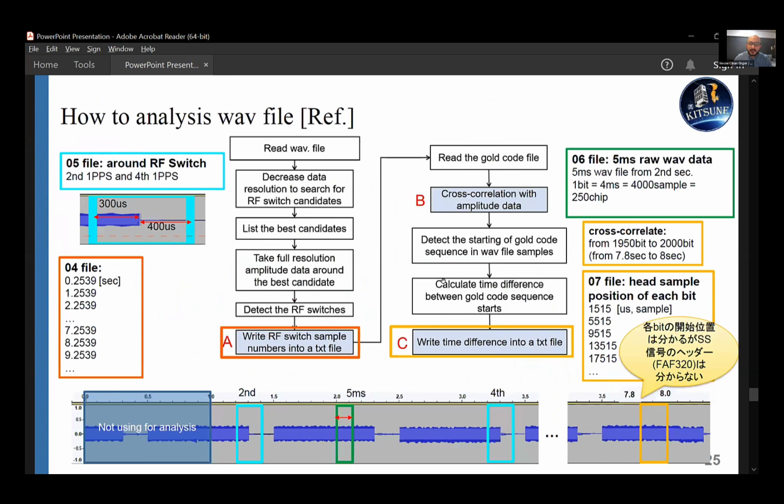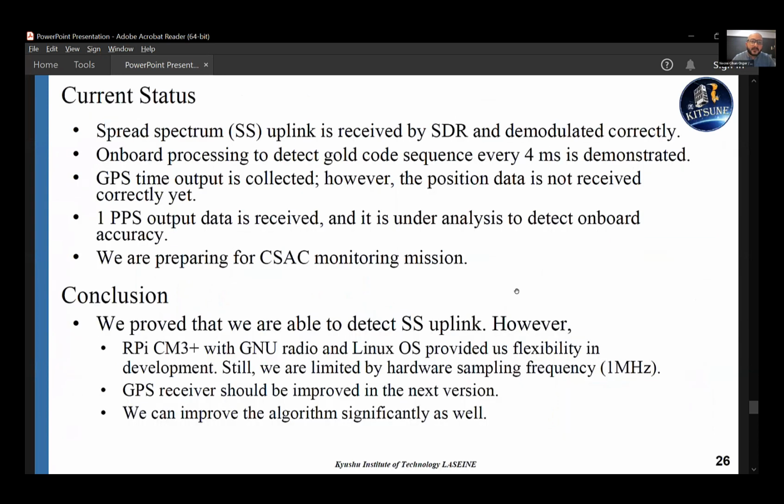And I will pass this one. For the current status, we were able to uplink spread spectrum, and we were able to confirm that the SDR received it and demodulated it correctly. Onboard processing was able to detect the gold code sequence every 4 milliseconds as we planned. GPS time output is collected, but the position data is not received correctly yet. We are still testing this. The 1 PPS output data is received, and it is under analysis to detect onboard accuracy and calculate the propagation delay. Right now we are also preparing for the chip scale atomic clock monitoring mission.